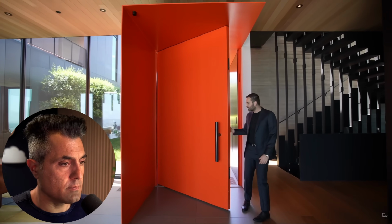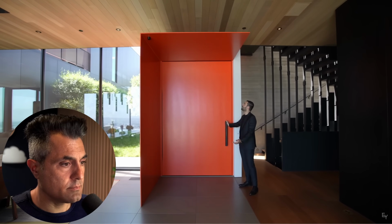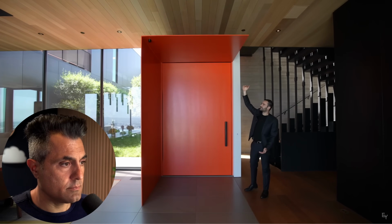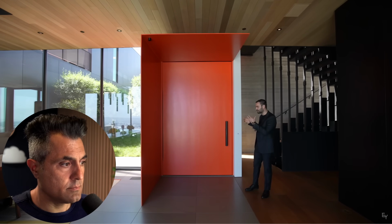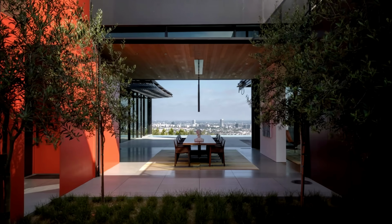All right, everyone, here we are at the entry. Same orange color continues to the interiors, as well as this cantilever design that we saw on the exterior brings that nice pop of color. And off of entry, as soon as you walk into this property, all right, here's your wow factor. As soon as you come in, you get the wow factor. Actually, beforehand, there's even a glass that gives you a glimpse of the wow factor.